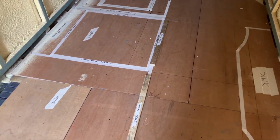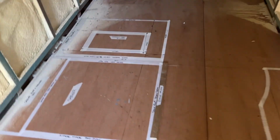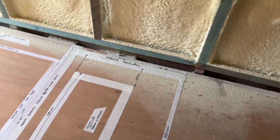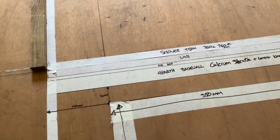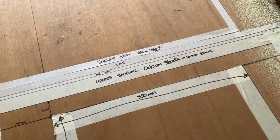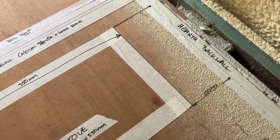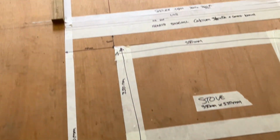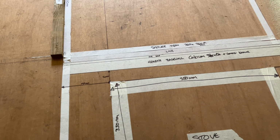Okay, so as well as now mocking up the bathroom on the floor, I've also put into place where I envision the stove going in a minute. So we've got a nice air gap at the back with a back wall of calcium silicate and cement board going all the way around. Then according to the BSS, we've got 150mm gap from the wall either side, 225 at the front, and at least 45mm at the back. I've given it 50mm, 5 centimeters.